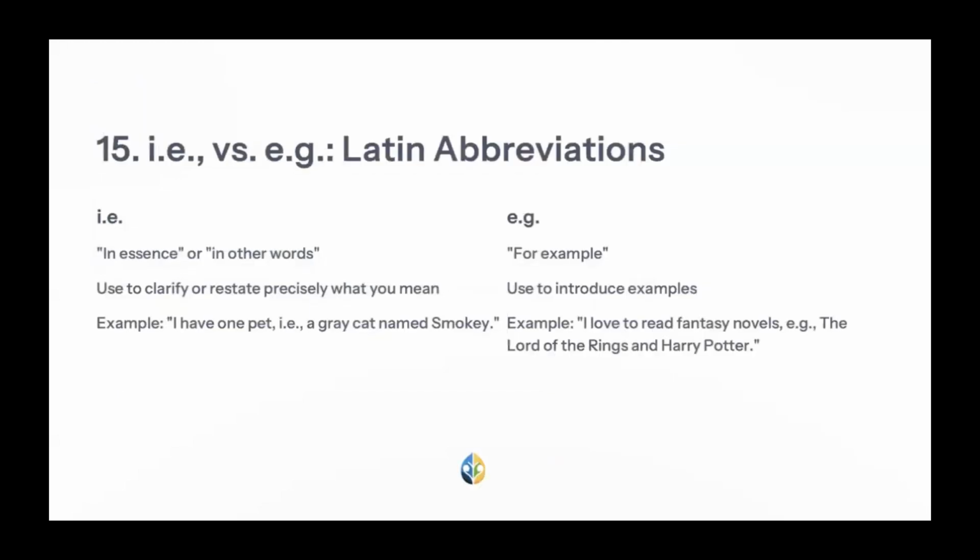And then we have number 15, i.e. versus e.g. These are Latin abbreviations. So mastering these abbreviations makes your writing much more precise and helps you avoid common mistakes in formal texts. They appear in academic and informal writing, but many learners mix them up. Using this mnemonic keeps them straight and enhances your writing clarity, and of course, makes your writing stand out and you stand out as being smarter and more intelligent, obviously.